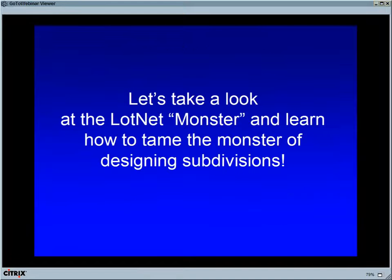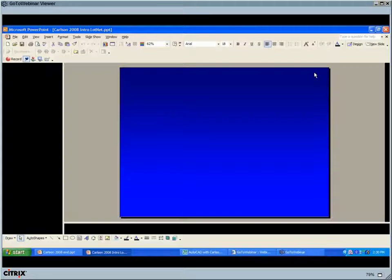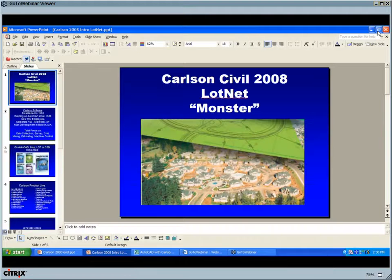Well, let's take a look at the LotNet monster and then learn how to tame the monster of designing subdivisions. One of the things I've dealt with, with planners and engineers over the years, is what's the best way to lay out my subdivision? I want a tool that will allow me to make modifications once it lays in my lots, and that's what I'm going to be showing you. Let me go ahead and exit out of here, and let me go ahead and pull up AutoCAD.